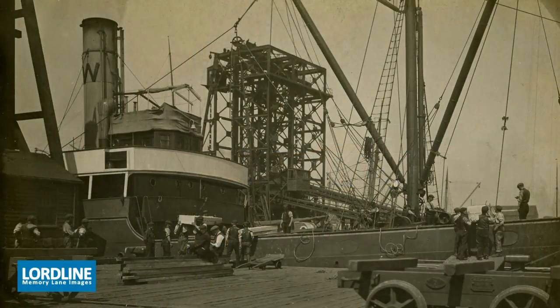In fact, one of the famous local landmarks was the huge coal hoist that was built to bodily pick up wagons from the railway and tip them into waiting coal ships for export.